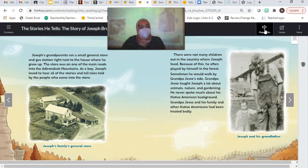Look, where's the general store? This is the general store, and this is his house. It's right next to his house. Very good. The house and the store are surrounded by grass and tall trees. The road that runs by the store looks pretty small, even though it's a main road. This helps me understand that Joseph did not grow up in the city. He grew up in the country. Very good. Let's keep going.